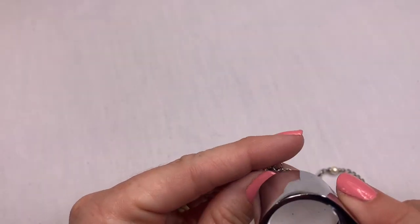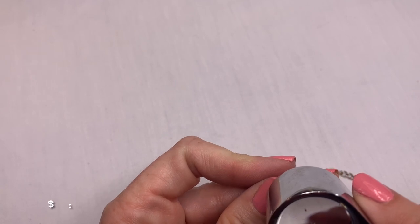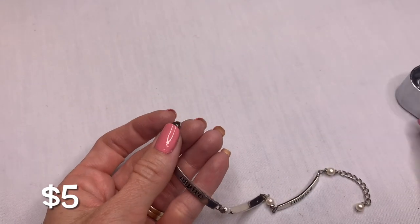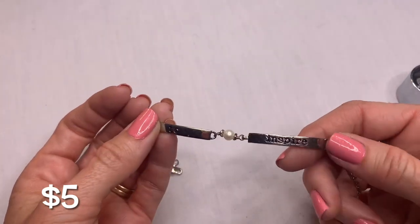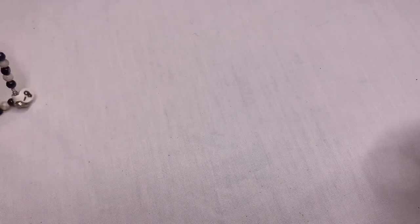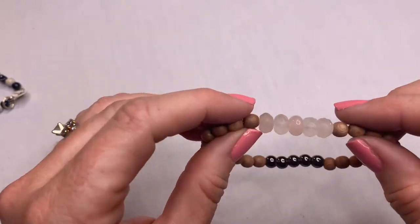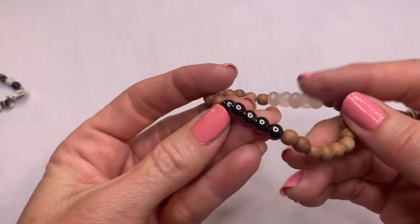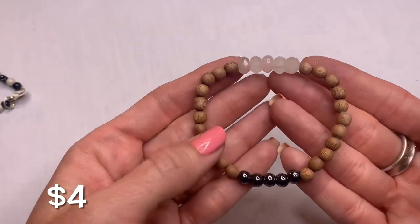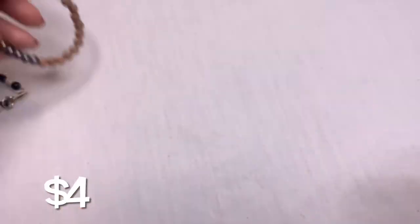All right, I'm looking to see what this brand is. I see the tag, Alexa's Angels. Okay, Alexa's Angels. It says Aspire to Inspire. Simple. All right, we have a stretch bracelet with what looks like a faceted rose quartz and hematite bead. I like this. It is simple. There is not much to it. It probably is not very valuable, but I like this style. And then the wood. Cute. Cute stretch.